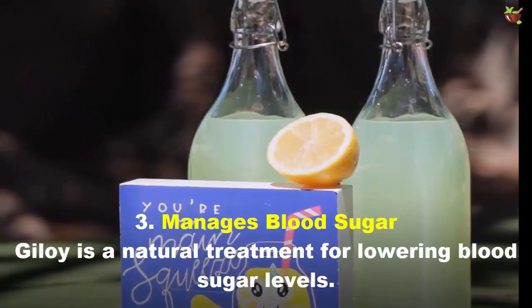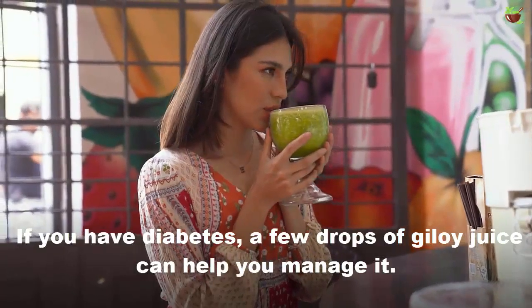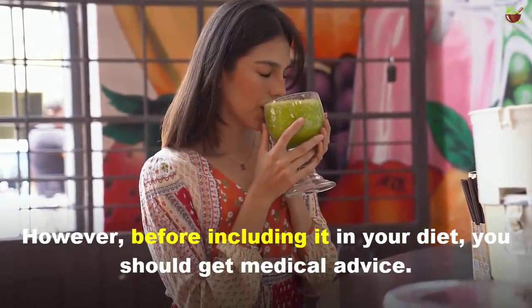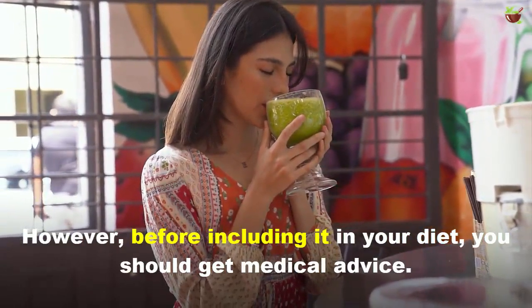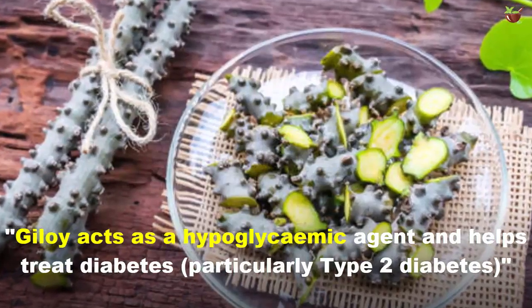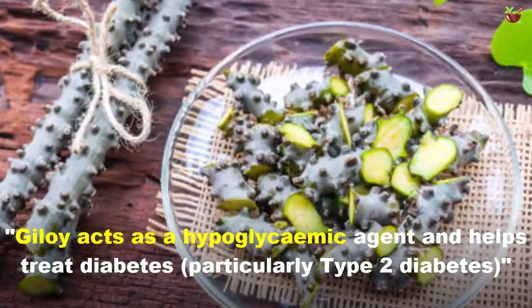3. Manage blood sugar. Giloy is a natural treatment for lowering blood sugar levels. If you have diabetes, a few drops of giloy juice can help you manage it. However, before including it in your diet, you should get medical advice. Giloy acts as a hypoglycemic agent and helps with diabetes, particularly type 2 diabetes.